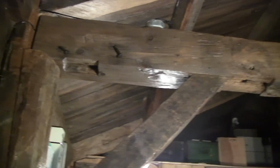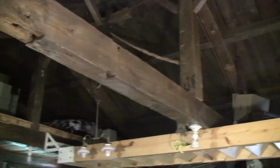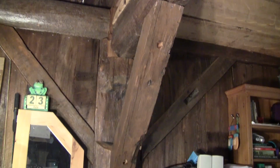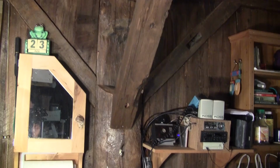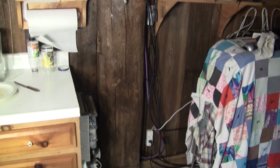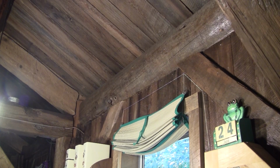I have 4 ceiling beams. They're all 9 by 6 by 20 feet long. They're made of cedar and red pine, and they're supported by some 12 by 12s. They were cut with an axe only on 3 sides. 6 by 9s keep all 4 frames together. Every joint is a mortise and tenon.